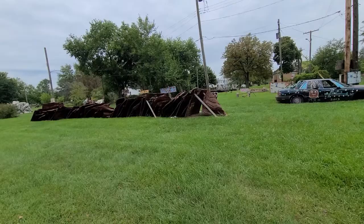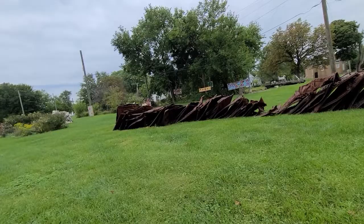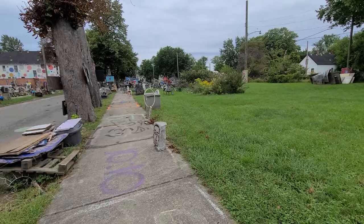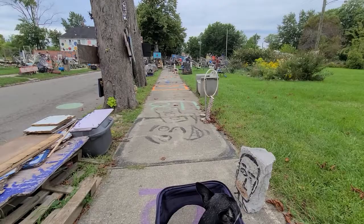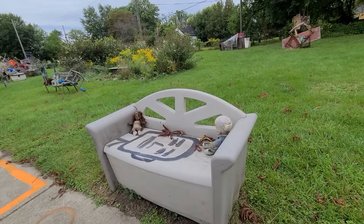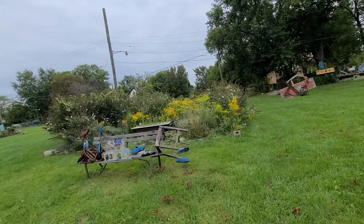Anybody need a hood? Anybody need a hood? It's hood time. We live in the hood. Time for the hood. Now I can say that I've actually been here now. I got a bathtub over there. They made a garden. That's really cool. Or a flower garden. Flower bed. Yeah, flower bed.